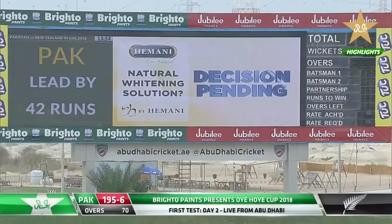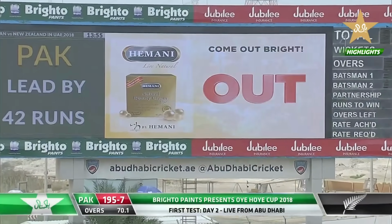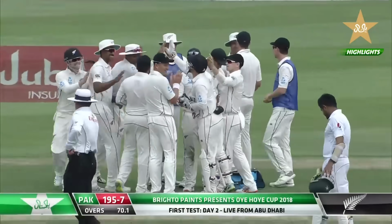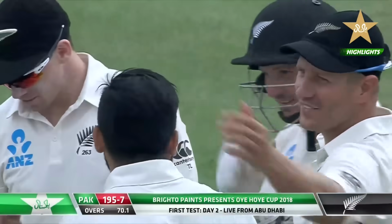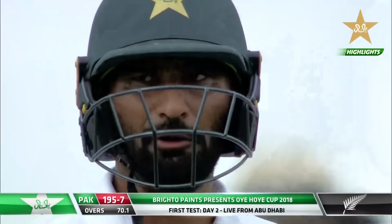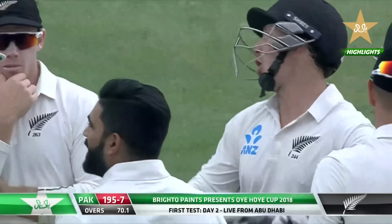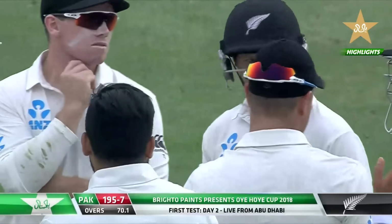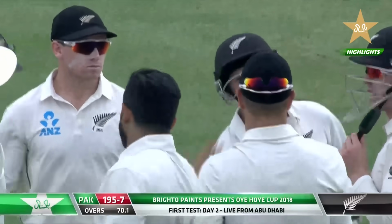Well, you heard it here first. Paul Rifle made his decision, and terrific work from BJ Watling. Ijaz Patel has another. Very slick work behind the stumps. Swing and a miss for Bilal Asif, and he's got to go. Yeah, poor stroke, I would say. A little bit more flight on that delivery from Ijaz, picking up his second wicket.